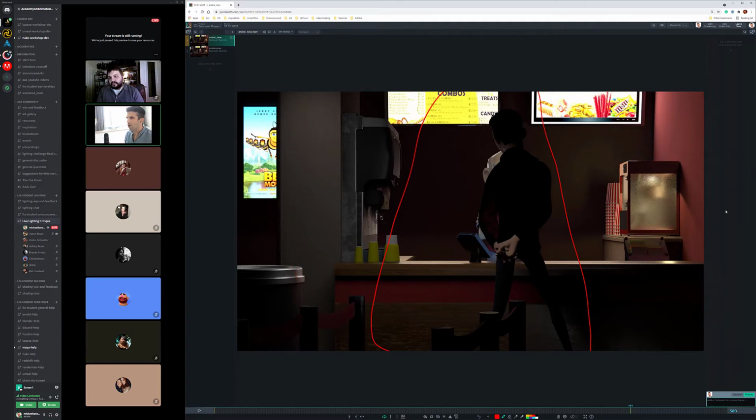But I think all of that needs to be focused on the foreground, from the cashier towards the camera, and then everything back behind us, he wraps around. Everything back there is then hit by these lights that are causing him to rim up.